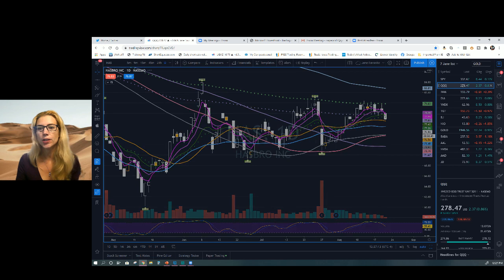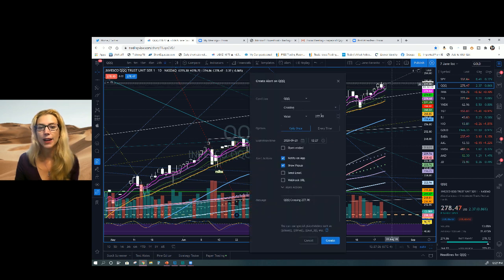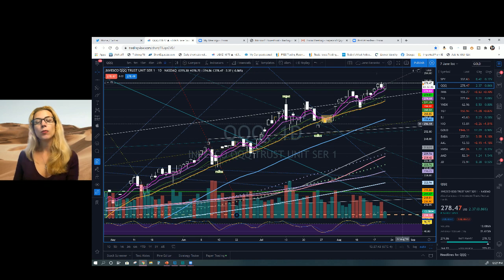So let's also look at the Qs, right? The Qs on our daily, we're testing that high. If we close below 278 to the downside right here, then I would say, hey, we are not able to stay up above that 278 level. And so we had massive volume yesterday. If we're not able to hold that 278 level, watch out. That might be people loading up here to take it down. We will always see higher highs before we see a sell-off that does happen.